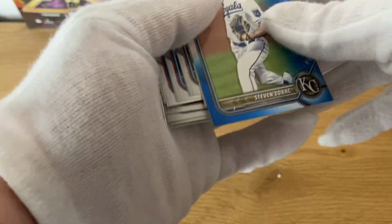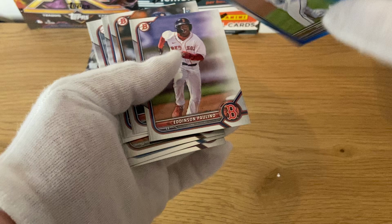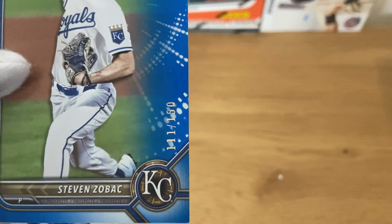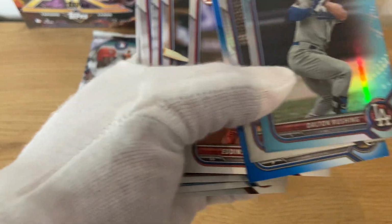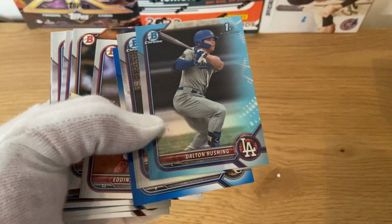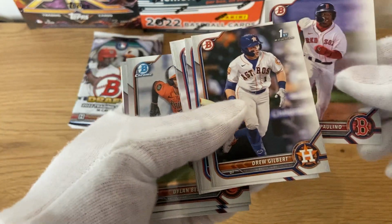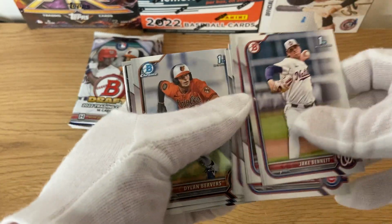So, going upside down, that means we got a parallel here. Steve Sovak, I'll show you now. So also not numbered, number is here, 111 out of 150, really hard to see. But I'm pretty sure, let's go back to this. No, it's not around here. So these chrome ones are not numbered. Paper ones, they are. Drew Gilbert, another one of the better prospects to look for in this set.